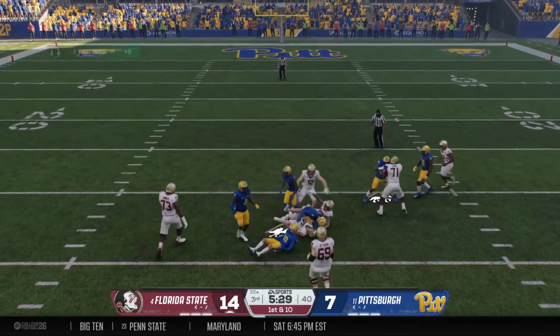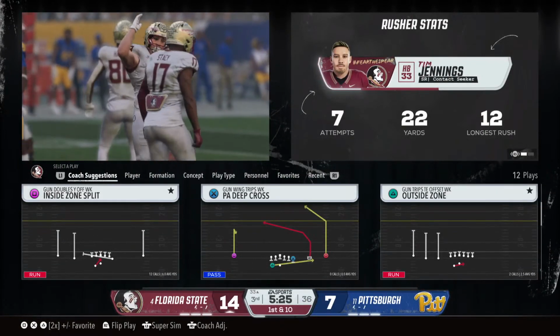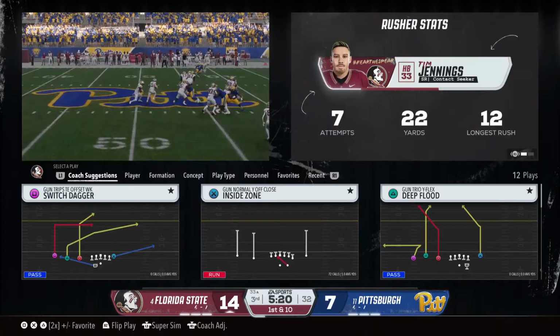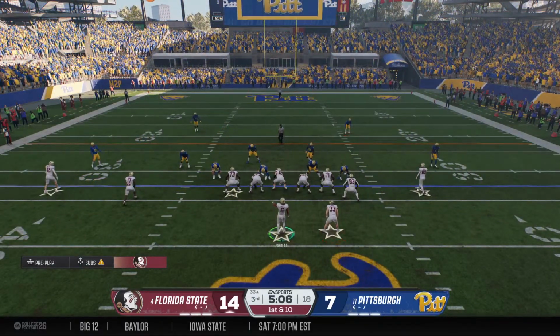Breaking free at the 35. They make the tackle, but that's an excellent gain. Moves the ball to the 33. Whew, how about that offensive line? That's just getting a hat on a hat, opening just enough room for the back to get through there for a big gain.